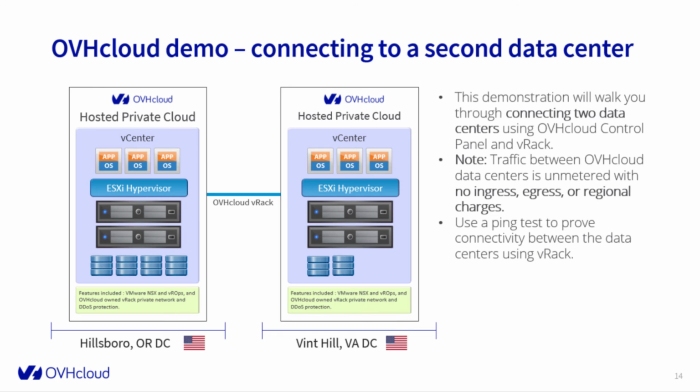Our current private cloud in Hillsboro has a Linux desktop configured with an IP address of 10.10.10.10 on VLAN 10. Our data center in Vint Hill also has a Linux desktop configured with an IP address of 10.10.10.100, also on VLAN 10. During this demonstration, you'll see how easy it is to connect geographically separate resources in minutes.